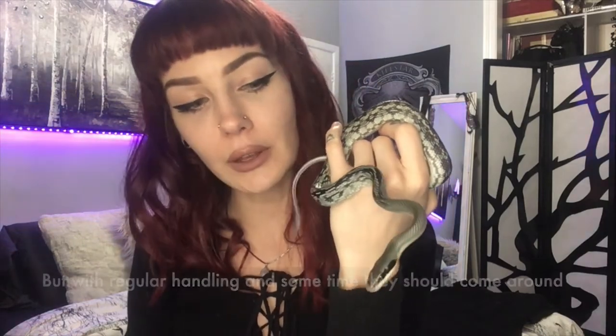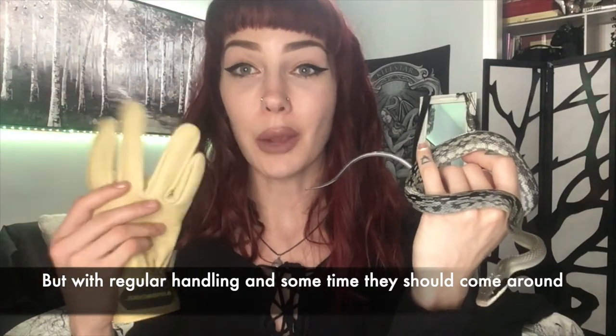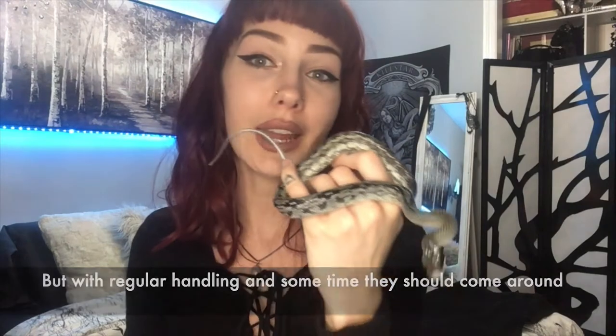Beauty Rat Snakes are sometimes also called cave racers, and they are a long and thin semi-arboreal species in the colubrid family. Now, these guys' babies tend to be really bitey. They're very defensive and territorial. I actually do have some leather gloves here that I was using, but she's actually behaving really well for me right now, and I'm actually pretty impressed and happy about it.